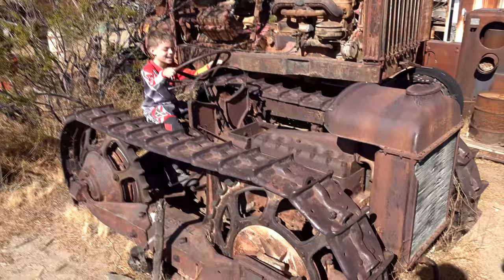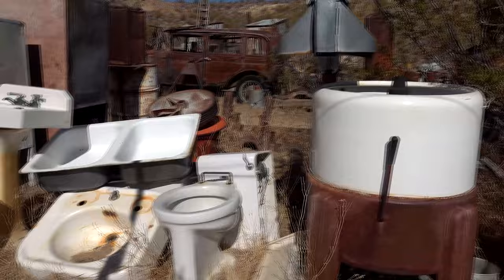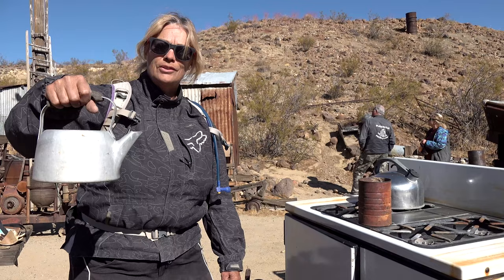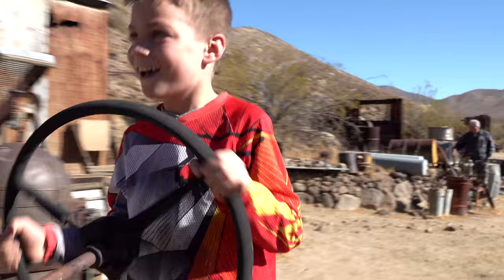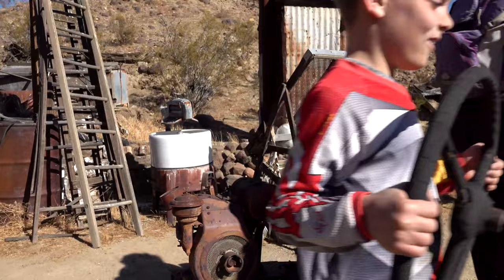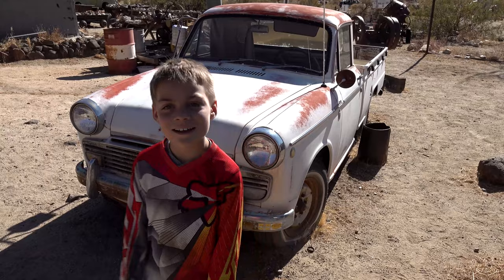Farmer Bodie. Whatever you pick up, put it right back where you found it. Yep. I found it in the car. Okay, put it back in the car then. Small cars. Teeny, huh? Yeah, I think you could fit in there and drive that one.